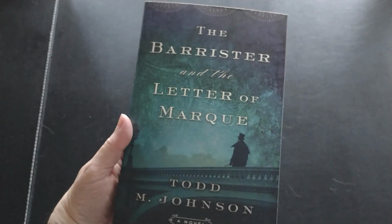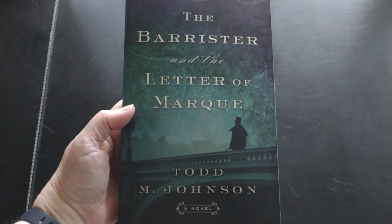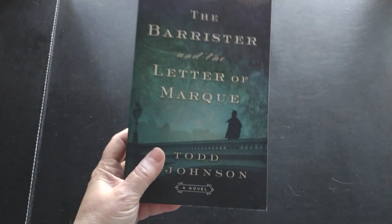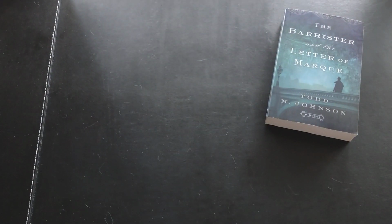And now what I'm going to do is just show you the books as I pull them out. Okay, so the first book that I have in the box is The Barrister and the Letter of Mark by Todd M. Johnson. And that is a Bethany House book. It is a historical fiction. Well, I got all kinds of dirt all over the place here. It's historical fiction. This was in the surprise box. And I got to mark it down as I'm going through. And also, I already have that one. So for me, that's a second copy, which at some point I will put in a giveaway to somebody.